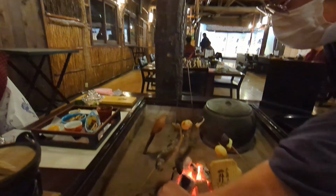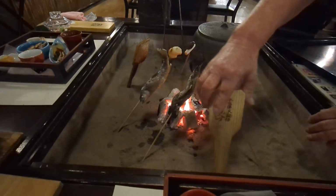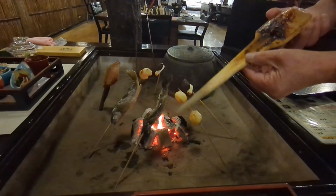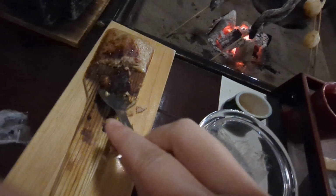Around the Irori, they grill dishes like venison, Japanese chars, and rice cakes. This is a specialty of the ryokan. It's a mixture of Japanese pepper, pheasant, miso, and other ingredients. It's ready to eat when it has a crispy crust. It has a unique aroma and flavor, and it pairs well with sake.